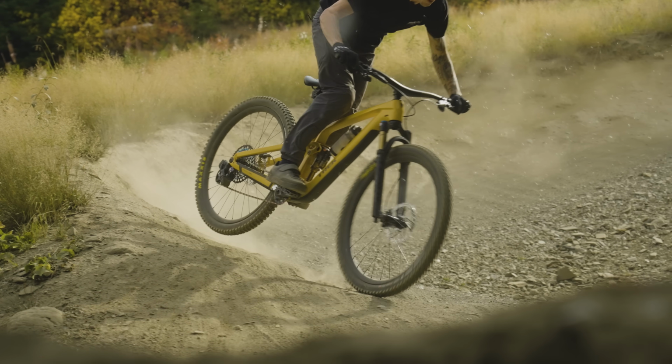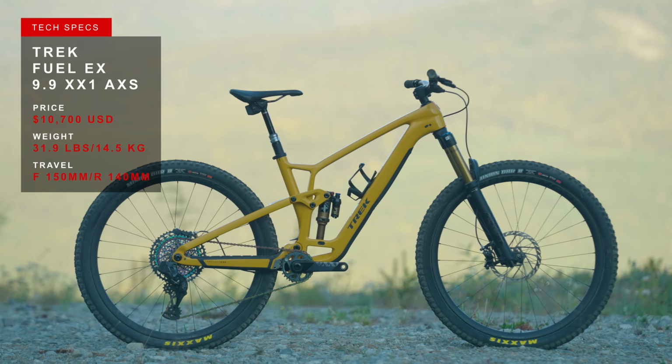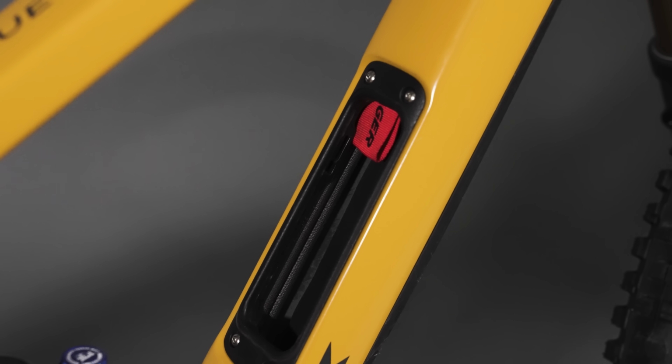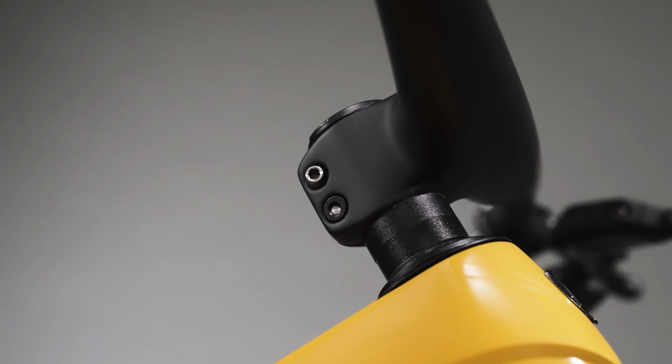You could even put on a 27.5-inch rear wheel if you're looking for a mullet setup, and an angle-adjusting headset lets you run the head angle between 65.5 and as slack as 63.5 degrees. Other details include a storage hole in the down tube, internal routing, and the world's longest down tube protector, as well as no knock block to be seen.